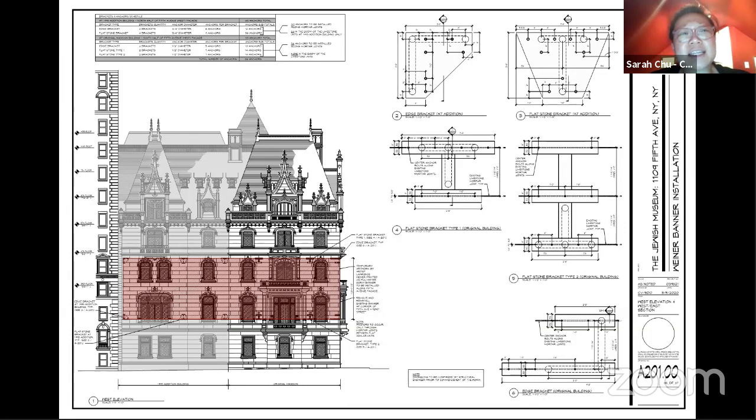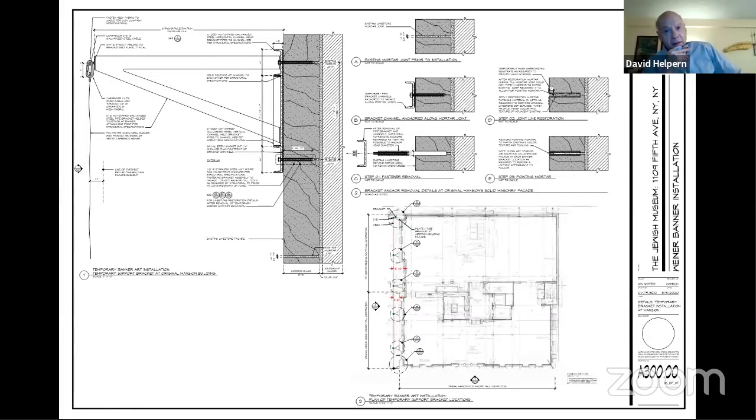But my question, and the thing that concerns me the most, is that these brackets, given the depth that they're going to be penetrating, seem like they're going to be permanent, right? And if they're permanent, that would open up the possibility of future banners. And whether those banners are temporary art pieces or if they're... I don't want to cut you off. The brackets are temporary. They are not temporary. They are temporary. Everything is temporary. Okay.